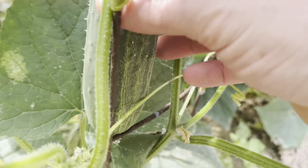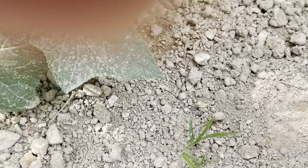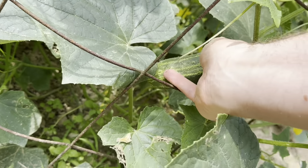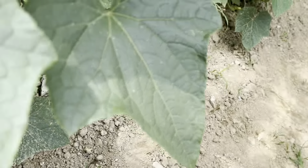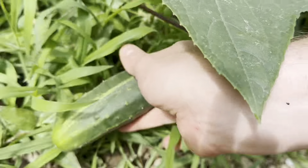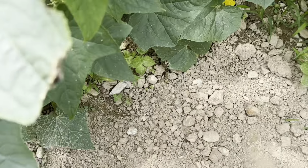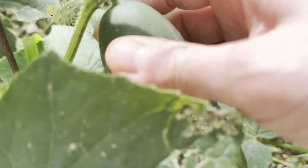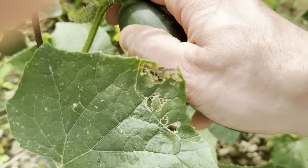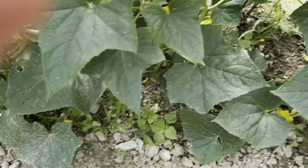Here's another one. I don't know, it just seems like these concrete wire cages, these little squares that you reach through, are just the perfect size to put your hand through. We skipped a day. This will probably be one of our bigger harvests of them yet. Try to be more diligent about that.